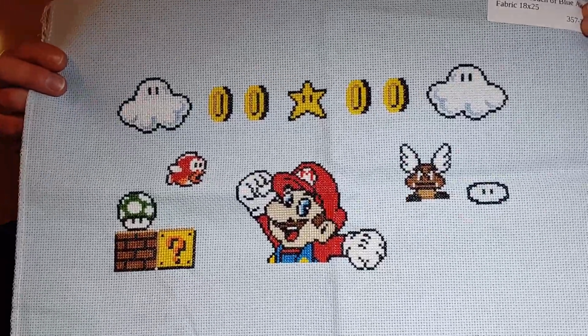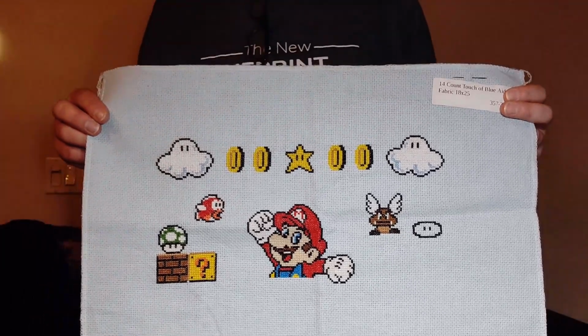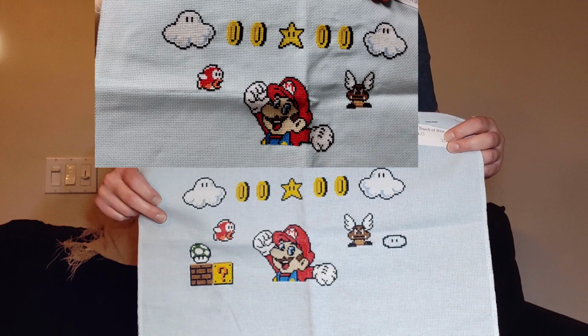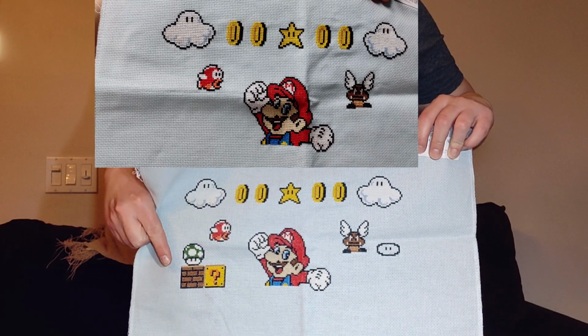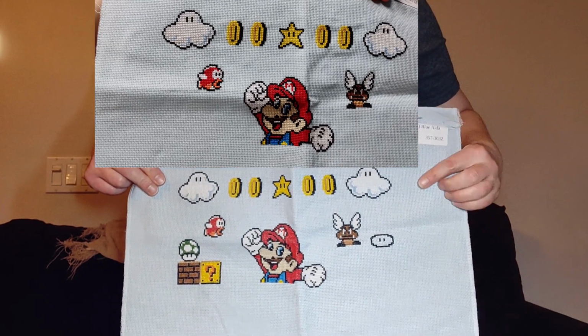This one I've been working on while my son does his drum lesson. Sometimes I'll take it to my other son's karate too, but since I'm working on this on 14 count, 14 count touch of blue Aida, it's really easy to take with me, and I stitch it in hand and everything. So first of all, here's where it is total, and then I'm going to kind of back off and move it down so we can try to do a side-by-side comparison. But as you can tell, this is what I did since last time. I worked on the one-up mushroom and the boxes down here, and then I started on the little power flower guy over here.